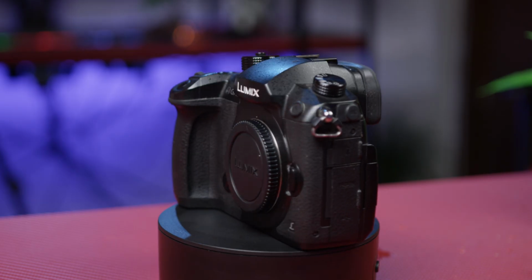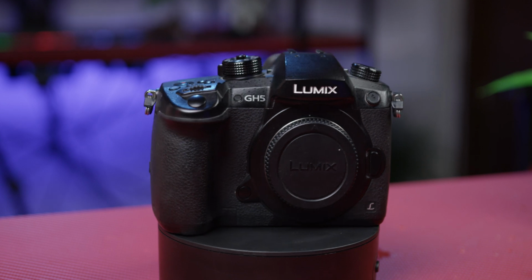In today's video we are going to be talking about this beast over here, the LUMIX GH5, which I think is underrated. The DMC LUMIX GH5 is a very powerful camera that is often underrated.